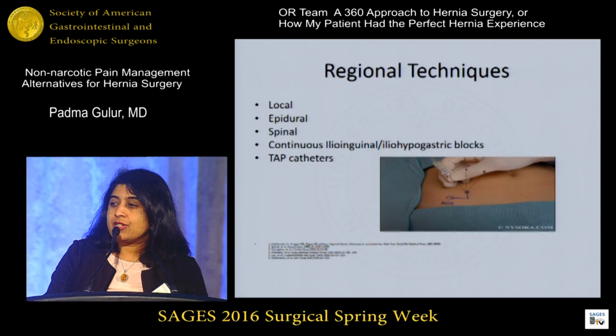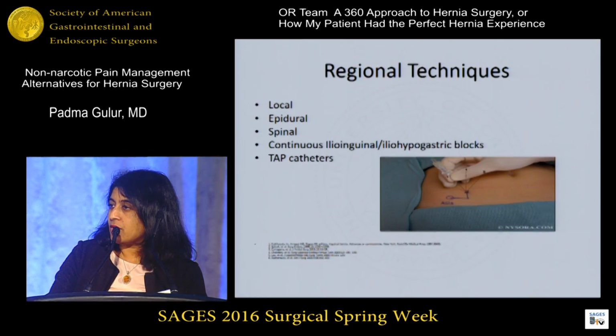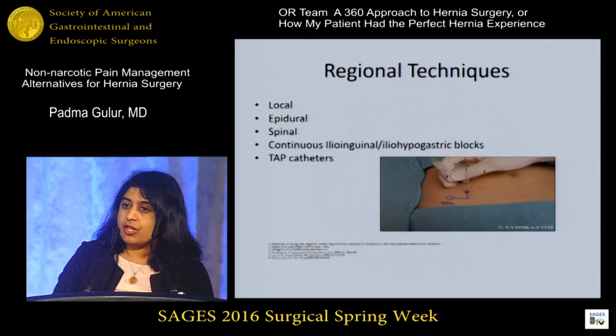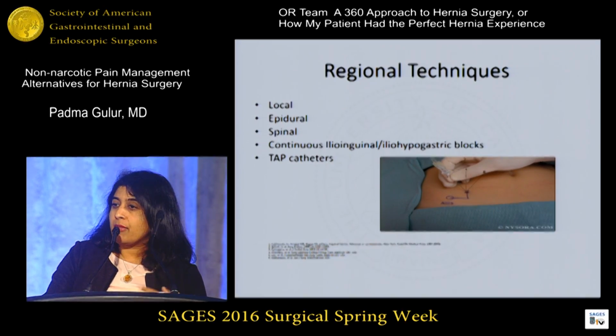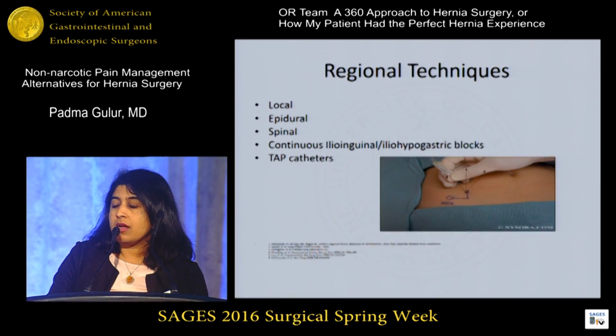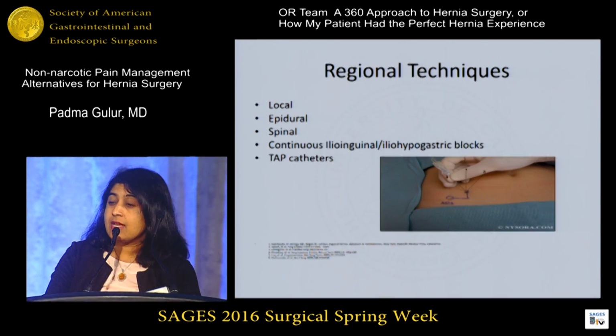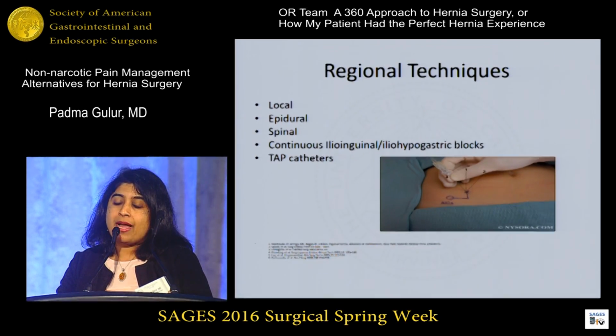As far as the regional techniques are concerned, again, you could do local anesthetics, you could do epidurals, you could do spinals. There is also continuous ilioinguinal and iliohypogastric blocks, and this is different from just a single shot block. The thought here is that if we were to leave catheters in, you would get that postoperative period as well, and could continue. These are just picking up in favor right now, as are TAP catheters. So you can do the TAP blocks, and as you heard in a previous talk, if you use longer-acting liposomal bupivacaine, the effect actually lasts longer, and this can be achieved either by doing something like that, or you can have catheters placed.